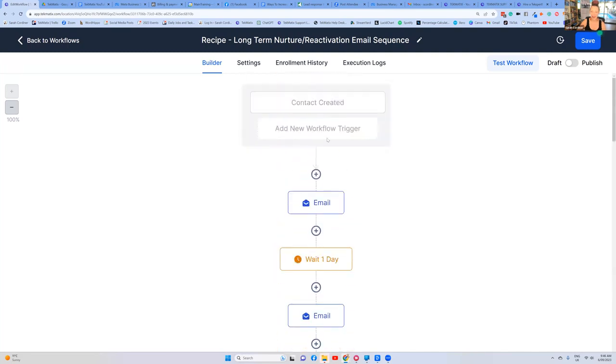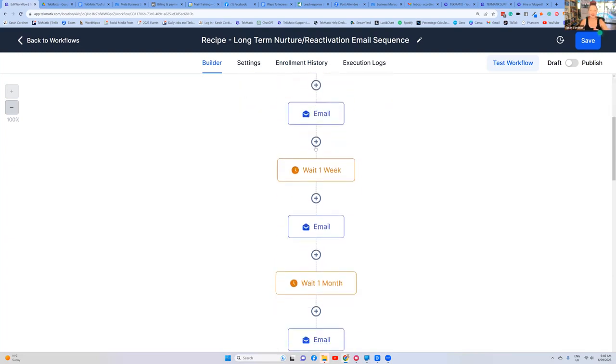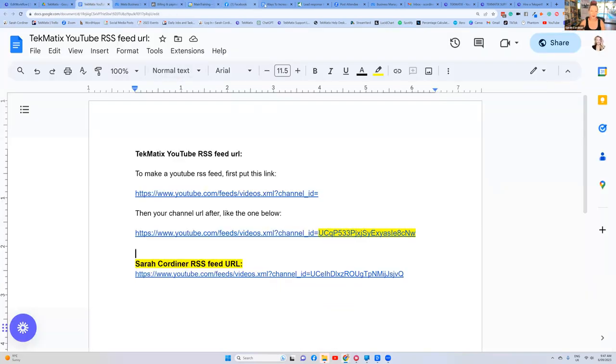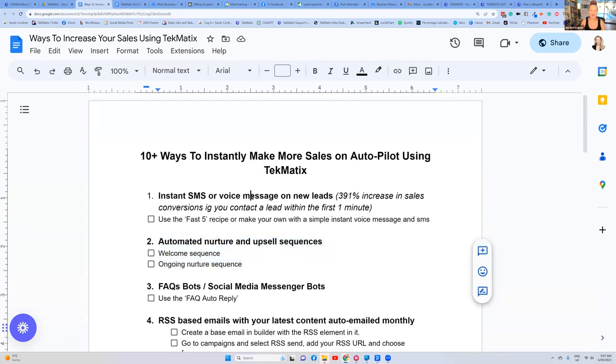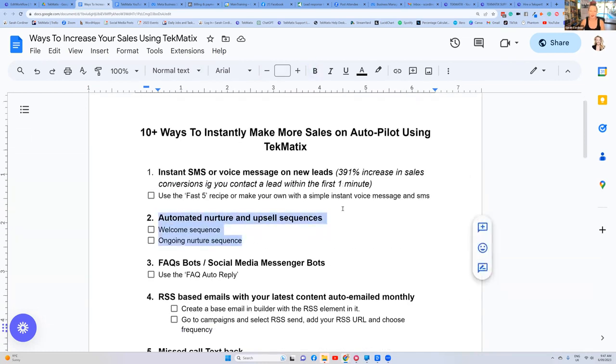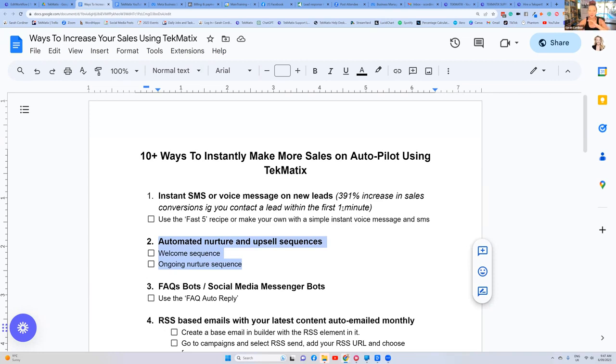So from here, what's happening is every time someone joins your list, they are automatically being contacted with helpful information from you, with sales information, with ways they can purchase from you, whatever it is you've decided to use this ongoing nurture sequence for. And boom, I keep going to the wrong sheet here. Boom, you have now created another way to make more sales, to automate your conversions, to automate people purchasing from you. This is an absolute game changer, and it's so simple to do. Once you've created that welcome sequence once, it's literally done forever. It's amazing what this can do for your reputation and your sales.